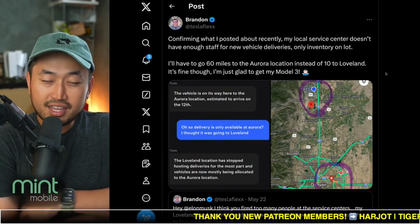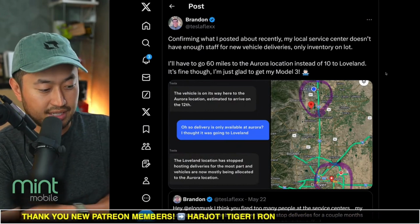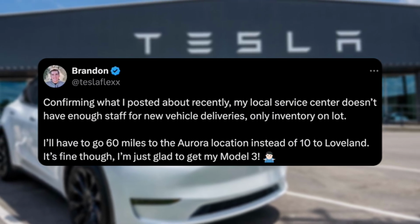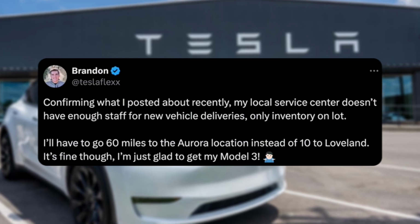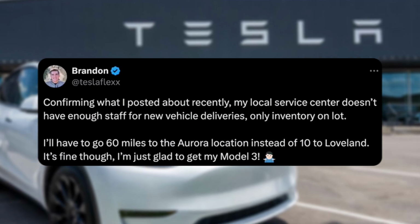But maybe the other thing is this. Maybe there's an issue going on with delivery centers. Shout out to Brandon for posting this. Tesla Flex, confirming what I posted about recently: my local service center does not have enough staff for new vehicle deliveries, only inventory on lot. Quote, I have to go 60 miles to the Aurora location instead of 10 to the Loveland. It's fine though. I'm just glad to get my Model 3.